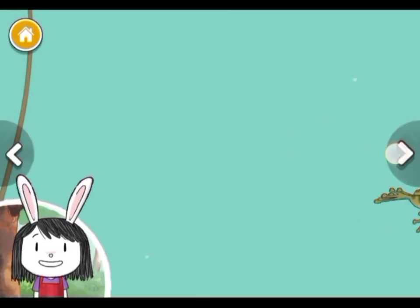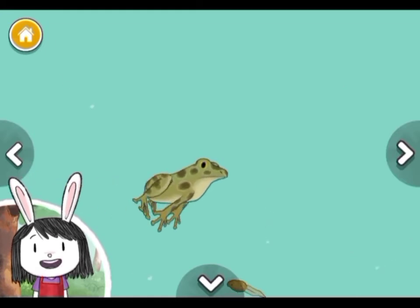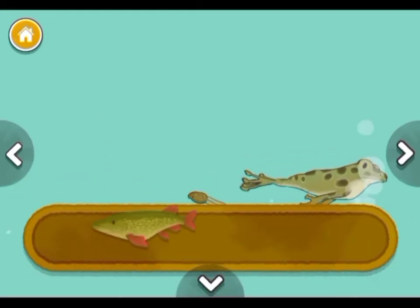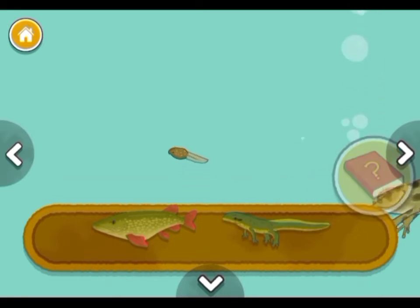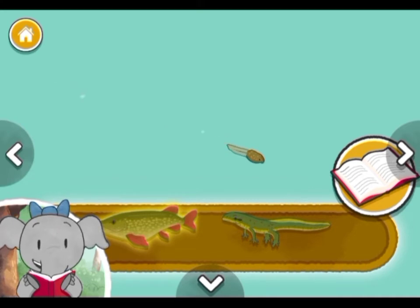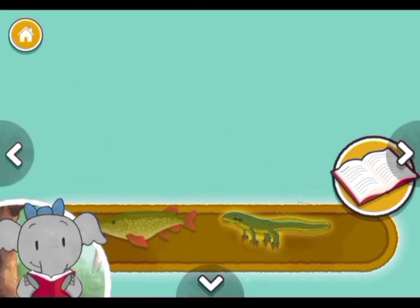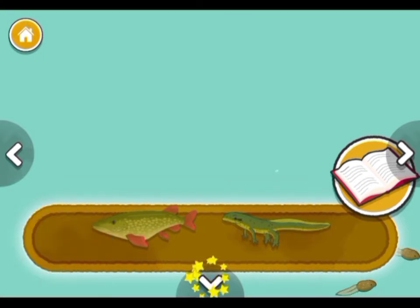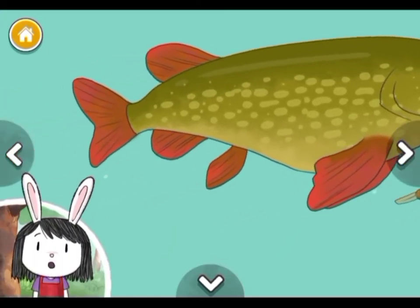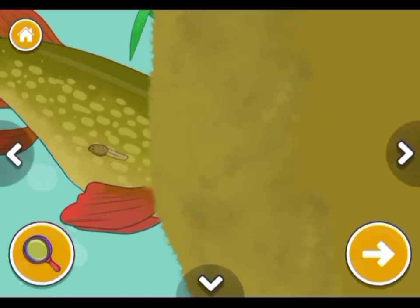Now we're near the pond's surface. I wonder how the animals will be different here. Northern pike, red-spotted newt. Pikefish are big and eat other fish and frogs. Newts live in the water and on land, like frogs. Whoa, look at the size of them.